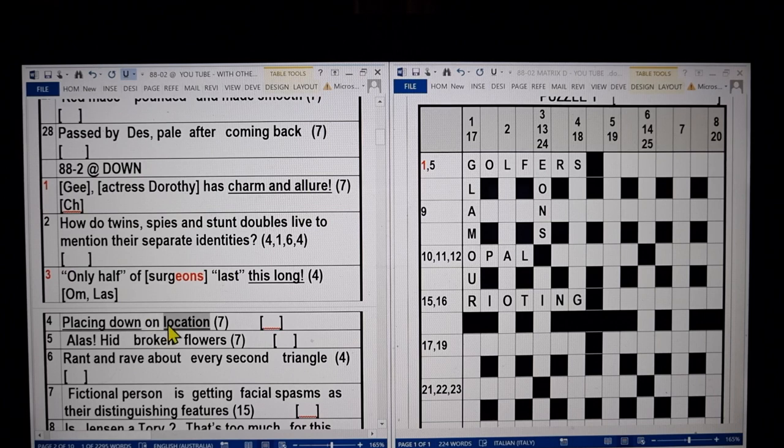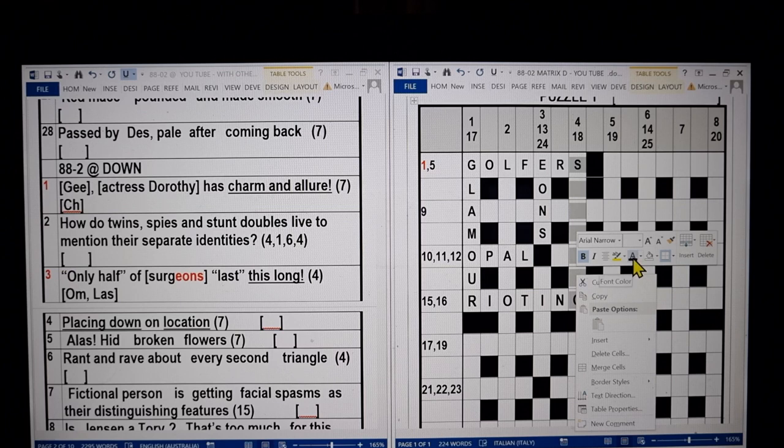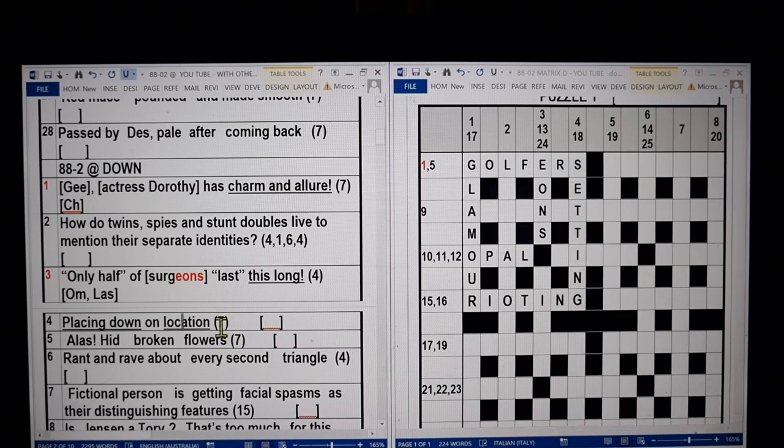Give me a synonym for location. A location, if you're in a movie, a location is a setting, isn't it? That looks pretty good. Starting with a four, because I can see the S and the G there. That's what gave me the clue towards setting. And that setting, that's location. Is that placing down? Of course it is. Setting something down is placing it. So it's a double key. Okay, end of story. Okay, next one.